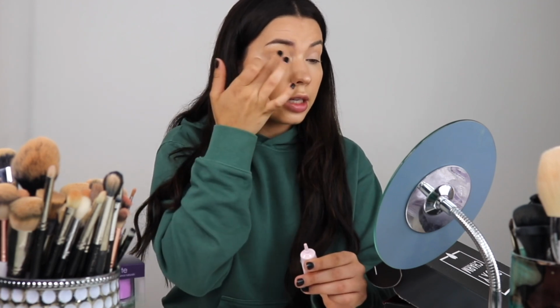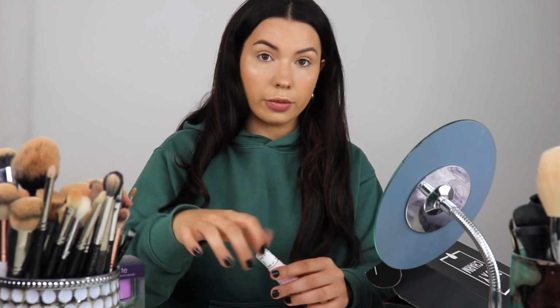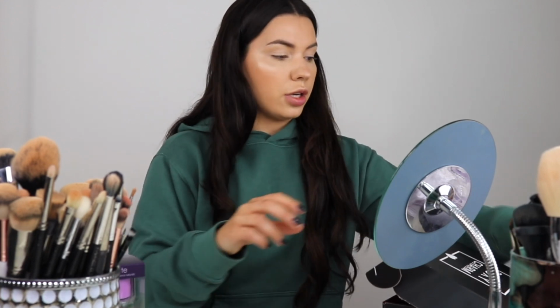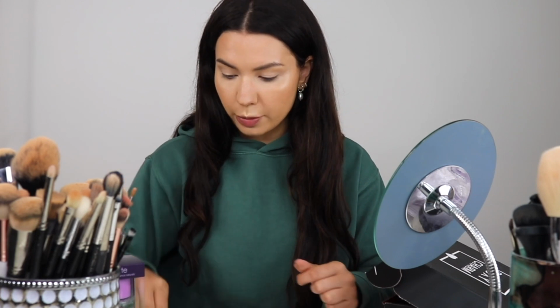It's a little bit tacky, which is great. It's gonna grab the pigment of the eyeshadow really well. Make it last. If you guys have problems with your eyes creasing when you put color on it, then you definitely should invest in an eyeshadow primer. I will let you know if this one is worth it right after we begin.